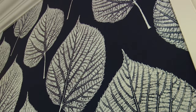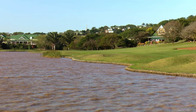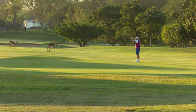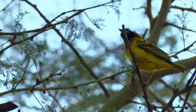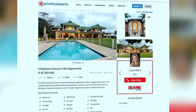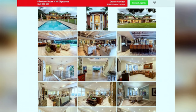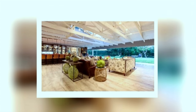Something that really caught my eye was this wallpaper behind us, because it really reflects the outdoors. It sounds like Mount Edgecombe celebrates nature. Well, not only are we living around a championship golf course, but we're actually living on a conservancy, a protected conservancy. So you've got an abundance of wildlife, you've got impala, you've got other sorts of buck, you've got vervet monkeys that run amok here. Of course, you've got an abundance of bird life. So it all adds up to this amazing lifestyle that you buy into when you buy a property on Mount Edgecombe Country Club Estate. Here at Mount Edgecombe, nature and family living combine to create this beautifully harmonious lifestyle.